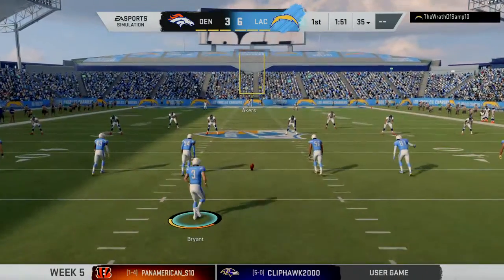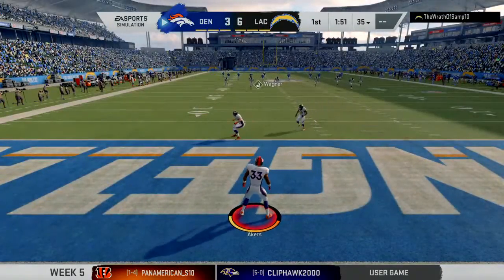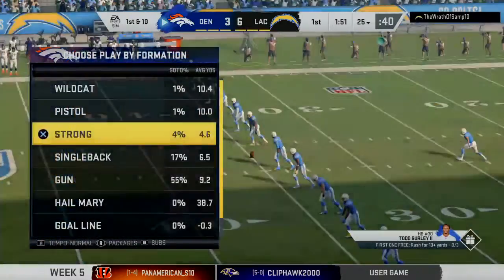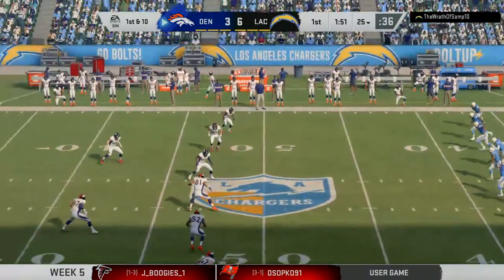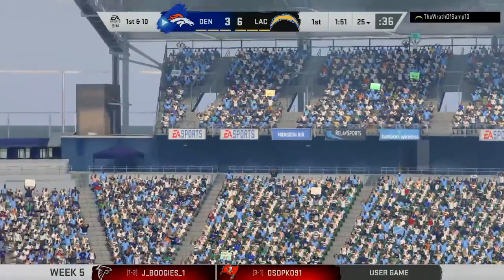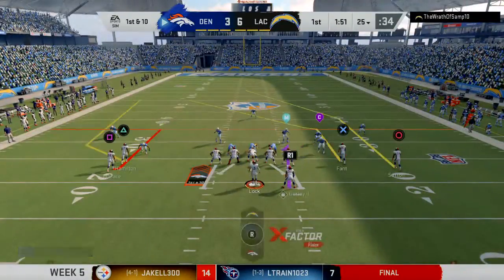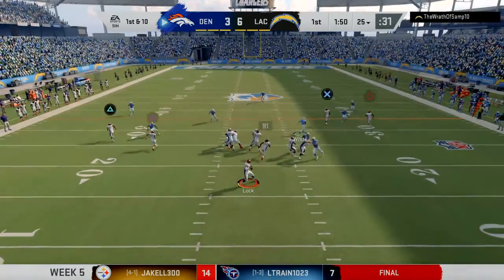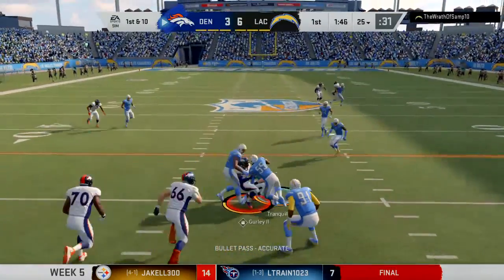Now he's back out there to boom this one away, maybe with some frustration after the PAT miss. And this will not be returnable. It's out of the back of the end zone for a touchback. The Broncos onto the field, ready to start their next drive. And they had 3 points last time, but they didn't want 3 points because they were well within range of scoring a touchdown. We'll see if they can do better now.